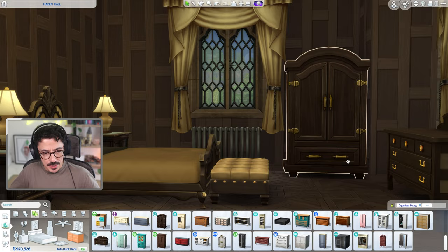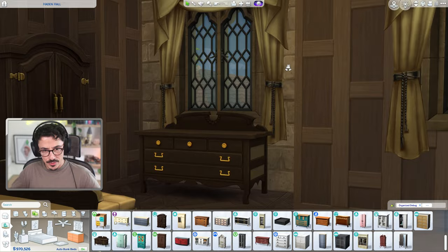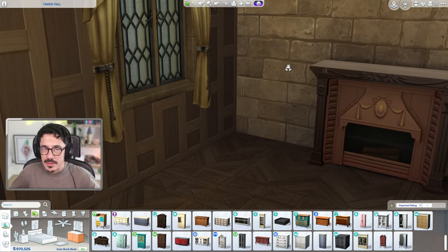I was a bit worried about putting that there, but I think it's absolutely fine. They'll be able to get through anyway. And it matches in with the room really nicely. This is going to be very much generic. No, not generic, but very much matching in with the theme that we've got going for the house already.